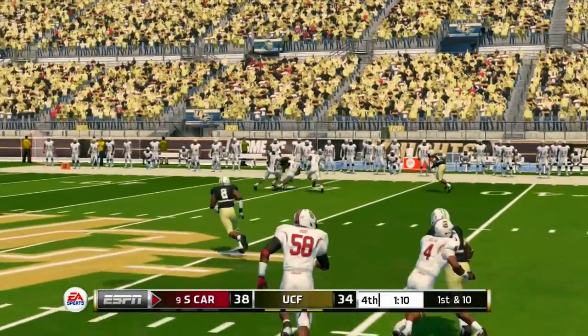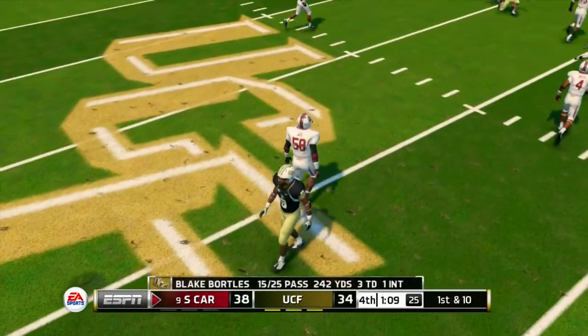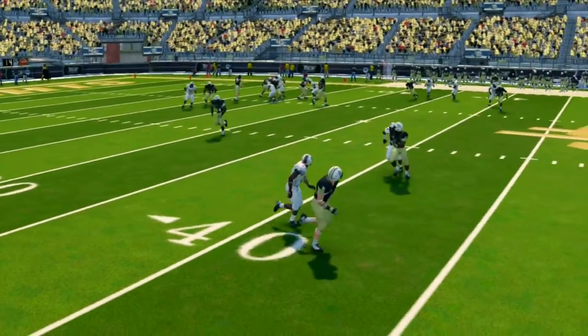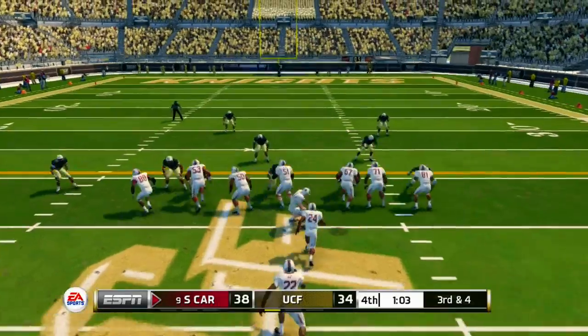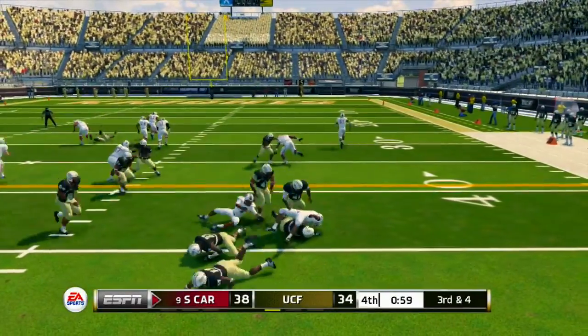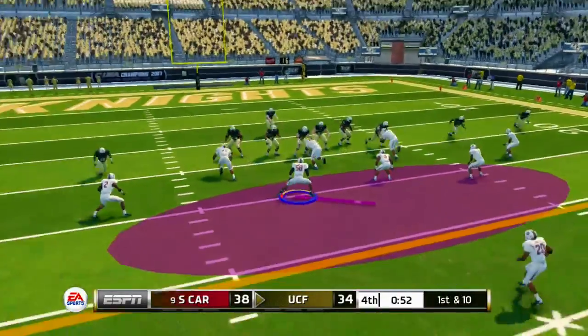And Bortles is picked off. This has been too good for South Carolina since UCF took the lead. And it was a nice throw. The receiver was ahead, but the ball never got there. Intercepted, and now UCF with 1 timeout, 3rd down for our offense, and they stop Brandon Wilds. So they are going to get the ball back.